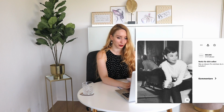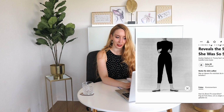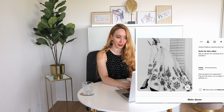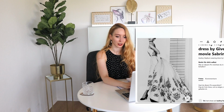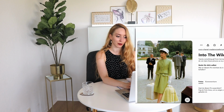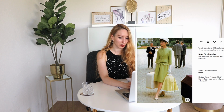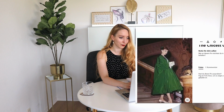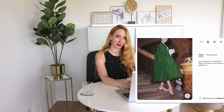Very simple shoes. During the evening she wears kitten heels, as you might see here. So they are heels with a very small heel. And she also sticks with a very classic color, like you can see here, a very neutral color. And during daytime she sometimes uses kitten heels too.